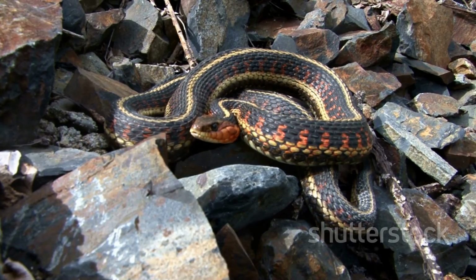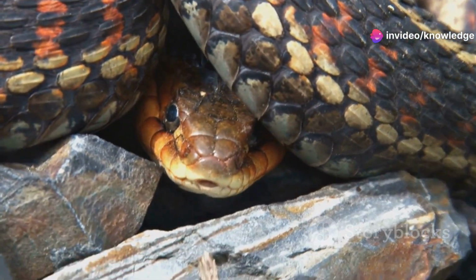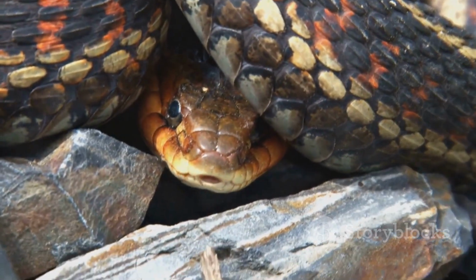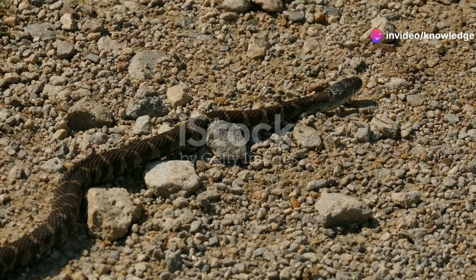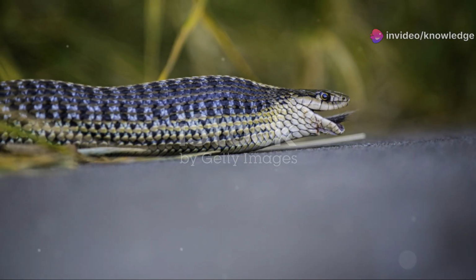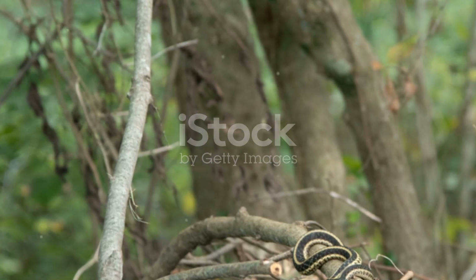Garter snakes are generally smaller than many other snake species. Their size varies considerably between the many species and individuals. Most are between 50 and 80 centimeters long. Some can grow larger, occasionally exceeding 1 meter. Their bodies are slender, built for quick movement through grass and undergrowth. Their coloration is also variable. Many have a pattern of longitudinal stripes on a darker background. These stripes can be yellow, red, blue, or white.